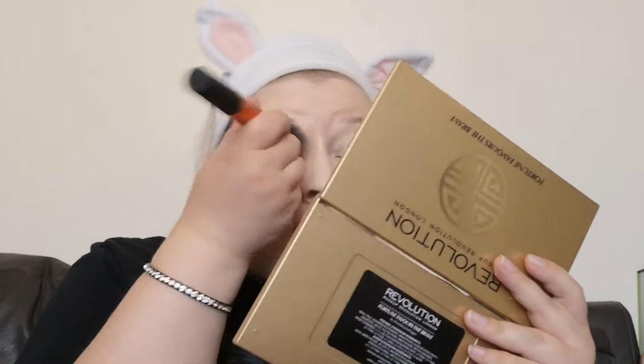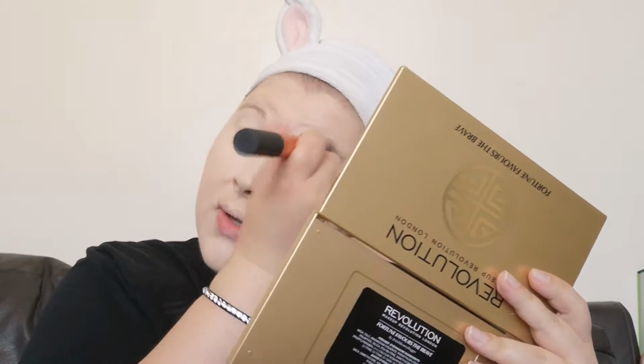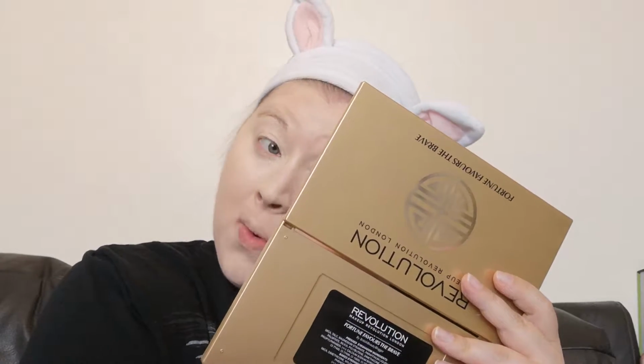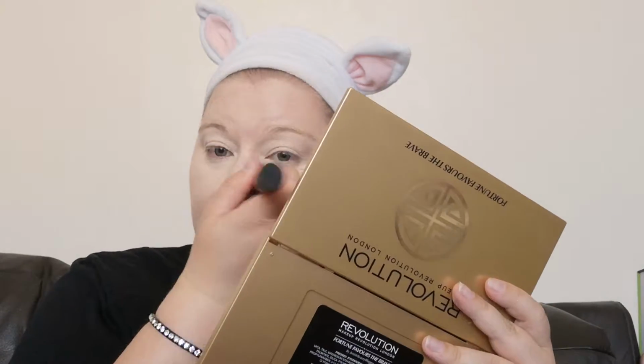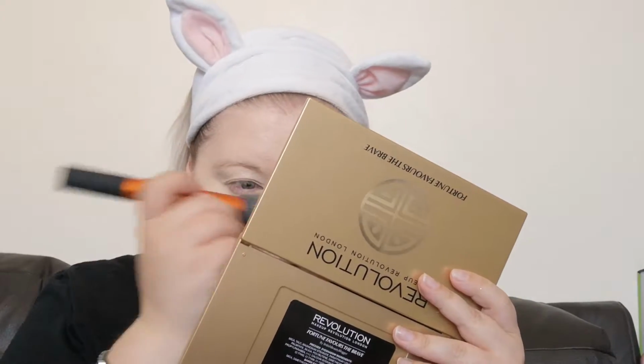Really hopeless with this brush for concealer. I'm still using it. I need to get a smaller version of this brush. I really like this one. Oh, that was my eye. It blends really nicely. And as usual with Maybelline products, they always work. I find they always work really nicely together.